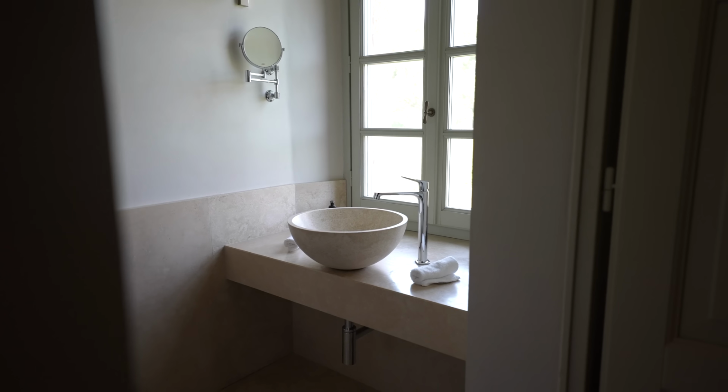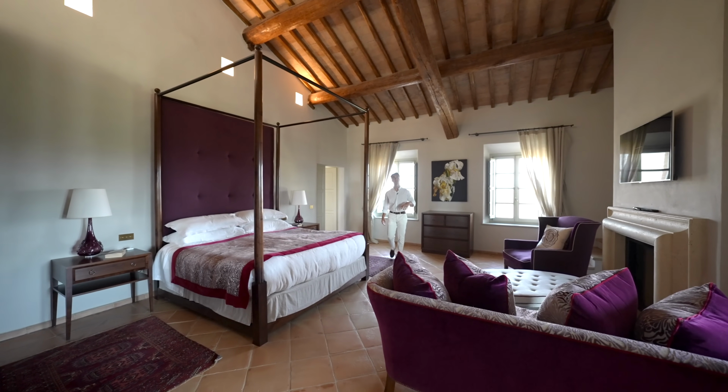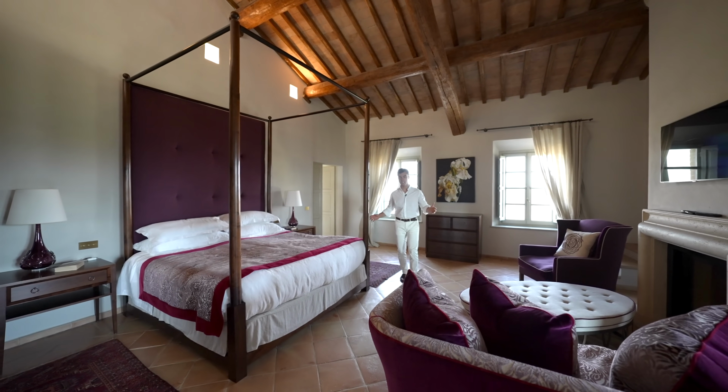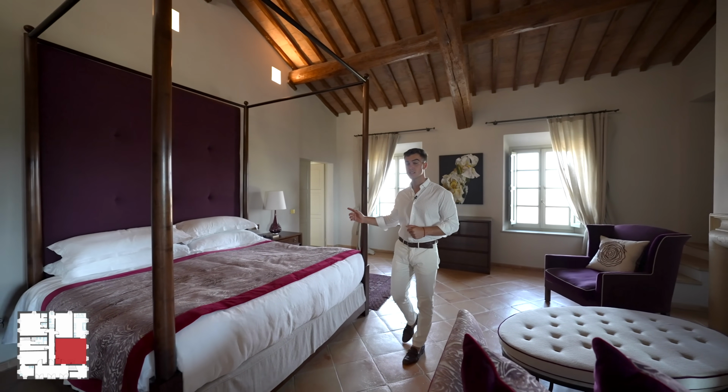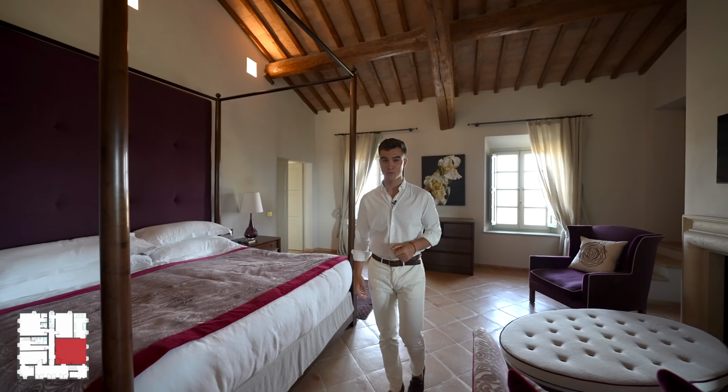Let me now show you the master bedroom, boasting these high ceilings, wide spaces, and wonderful proportions. On my right, you can see the door that brings us to the ensuite bathroom.